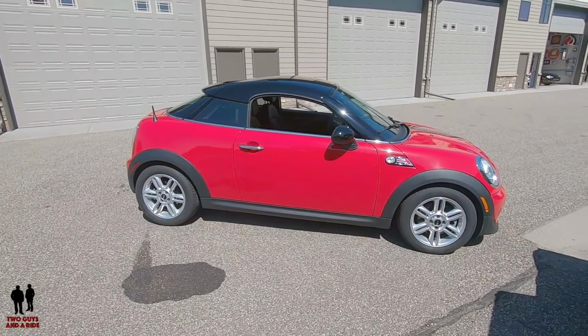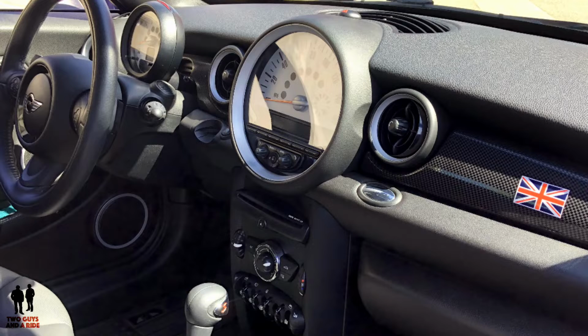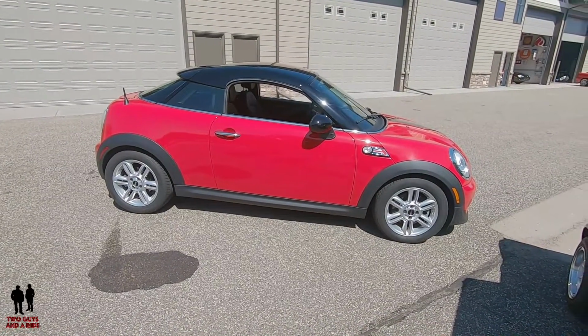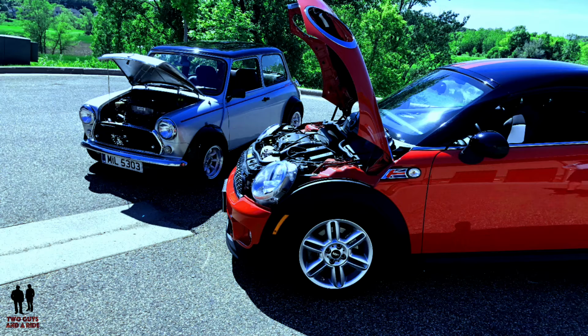This is a 2013 Mini Cooper Coupe. This is actually a 2-seater variant of the Mini Cooper S or the Mini Cooper that you see when they first came out, they were the 4-seater look or tradition. 2003 to 2006. They've gone through 3 or 4 body style changes, and grown the Mini. So 2003 to 2006 was the Series 1.